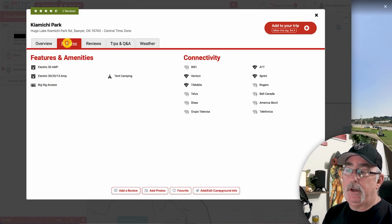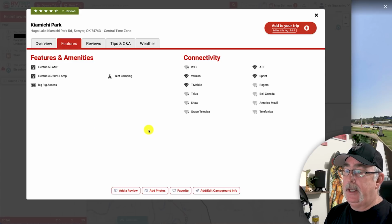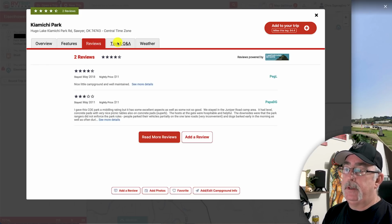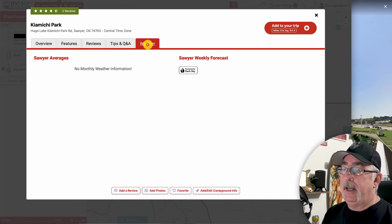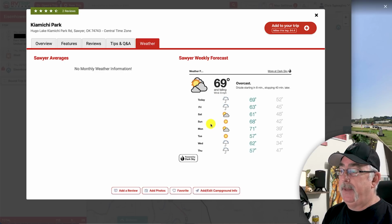But I can also click over here and look at the different features. I occasionally travel with my dog, and right now I am not seeing anything regarding pets. So I would want to make sure that if I needed to bring pets, I can. Here are the other reviews, so you can look at what they think about it. Here's tips information. I can also look at the weather and see what the weather's going to be like right here. So when I get there, say on Monday, looks like it's going to be a nice day and I don't have to worry about the weather coming in. So all that information's right here.